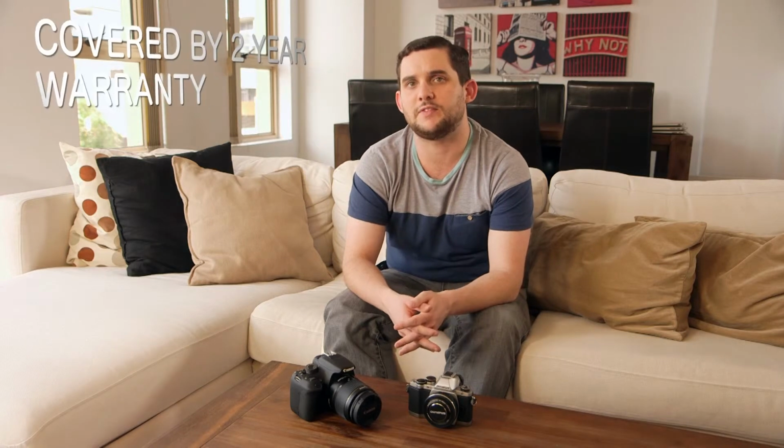Also consider if you want an entry-level DSLR for starting out, or if you're confident enough in something more advanced that you can grow into over time. If you're looking at just a basic camera, one of these two might serve you well. Take the Canon 700D for example. You're looking at a $900 interchangeable lens camera kit that has an 18 megapixel sensor, a 3-inch LCD screen, and the ability to shoot at 1080p for your videos. You're also covered by a genuine Canon 2-year warranty with your purchase.